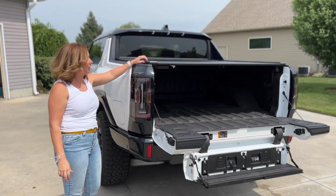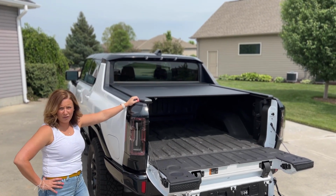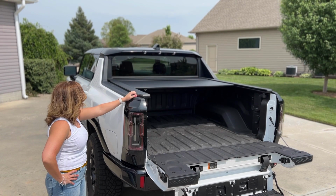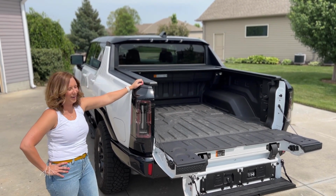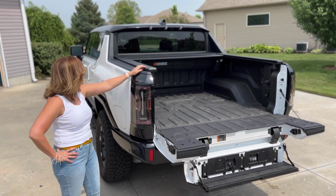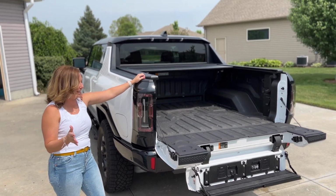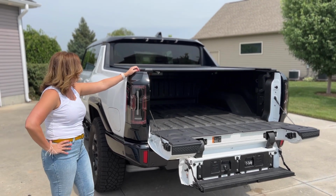The power tonneau cover, which, again, if you're familiar with the R1T, this one is a little bit more solid than the R1T. It's not quite as scary when you're going in and out with this one. You don't feel like it's just going to break at any moment. So they've done a pretty good job with that power tonneau cover.